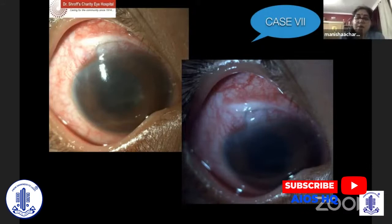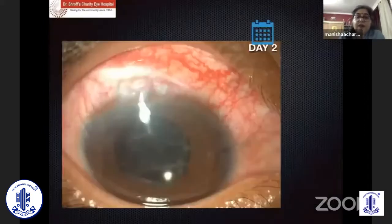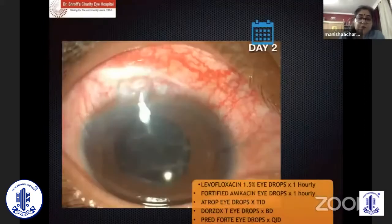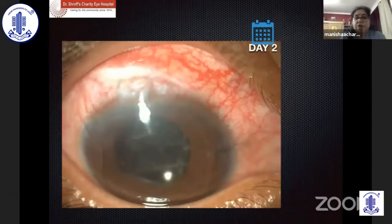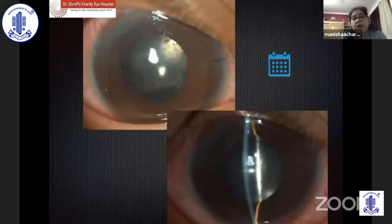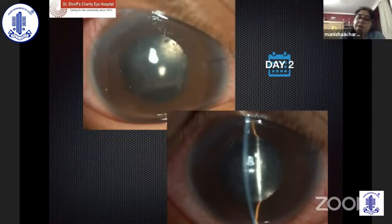patient amikacin fortified medication, which we normally give for suture infection, thinking of nocardia if it was there. The patient started to respond, and if you look at that day 2 picture, the patient was doing better. The fibrin, or the reactionary part, had started to break up. You see over here, the patient also had iris bombe because the AC was shallow. We continued the patient on antibiotic, and started the patient on steroids at this point as well.